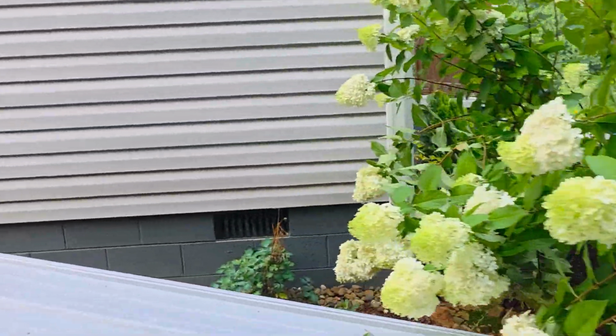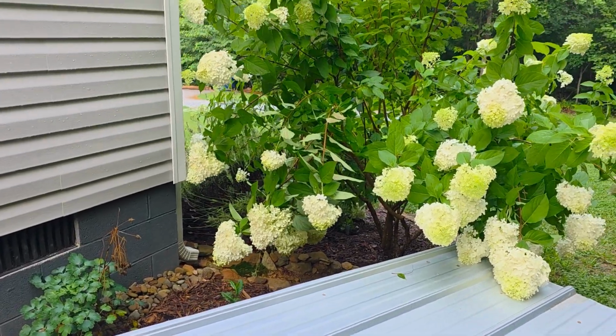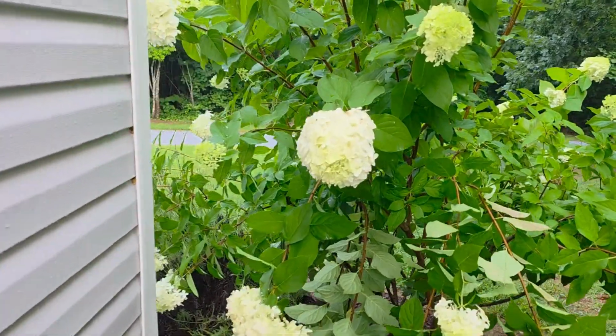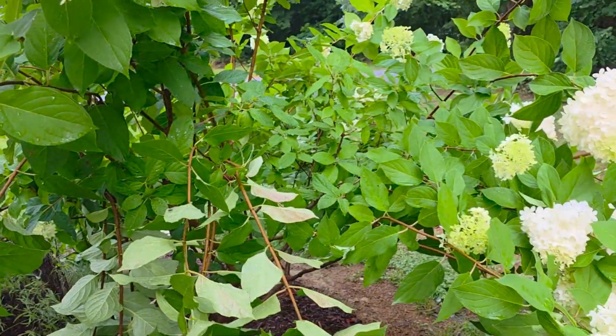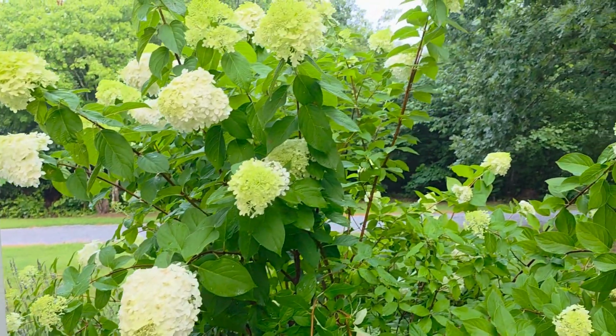Yeah, there's a few down there that are split. Can't see them terribly well. Mostly right here. It's really just that one branch. Everything else I think will probably recover. This is what happens when you get a lot of growth.